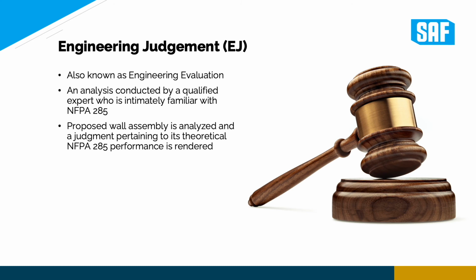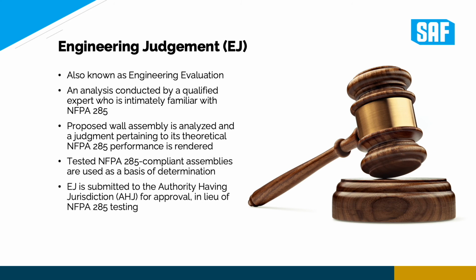The expert bases his or her decision on a variety of factors and relies heavily on the performance of tested NFPA 285 compliant assemblies in making a determination. It's important to point out that the International Building Code, or IBC, is a code, not an enforcement authority. The entity that enforces building codes is the Authority Having Jurisdiction, or AHJ. Who the AHJ is depends upon where a building is being constructed, and it's the responsibility of this AHJ to enforce the codes that apply within this jurisdiction.